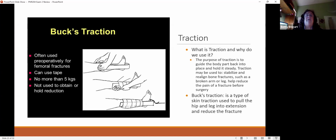Now, fractured femur, the long bone in the upper leg. When it's broken, it will detach, and the two ends with the sharp edges will go right into the muscles in your thigh, and it hurts. Swelling occurs. So what they do is they take traction, and it's just a boot.